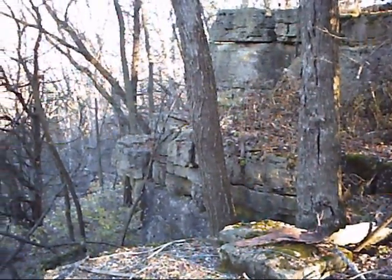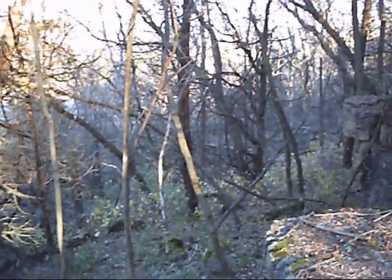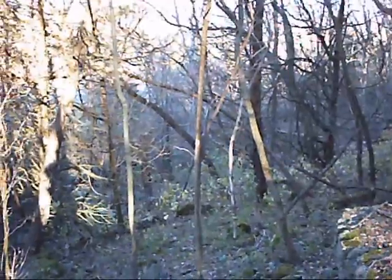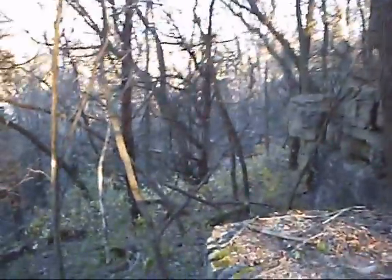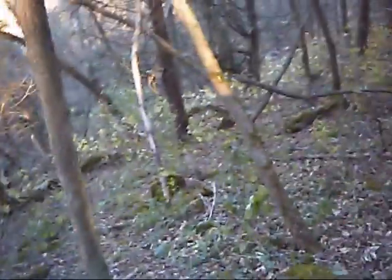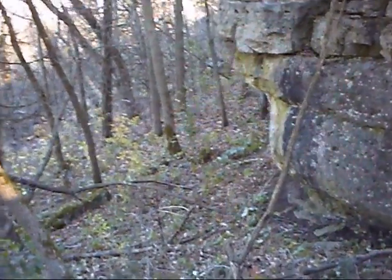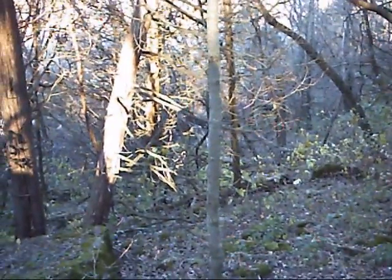This is my trail I take to get down to the bottom. This is also where all the deer and turkeys, coyotes come up. Take a little step down here. This is where in the winter it's solid coyote tracks. They run right along this rock wall. See if we find any new rubs or scrapes on the ground.